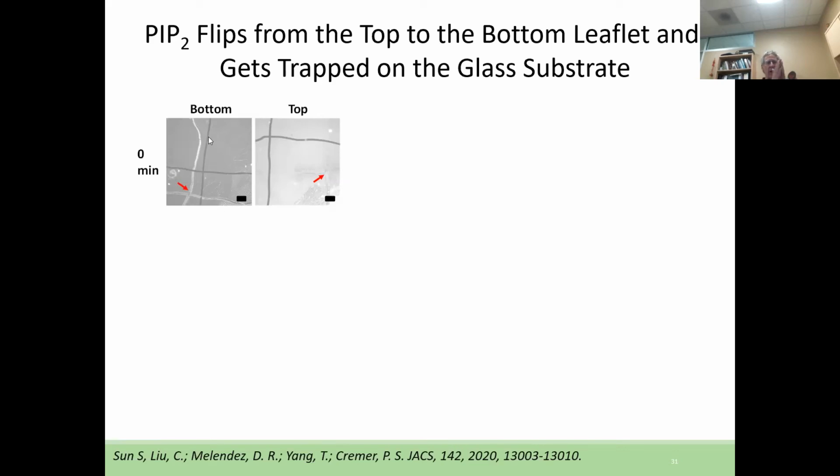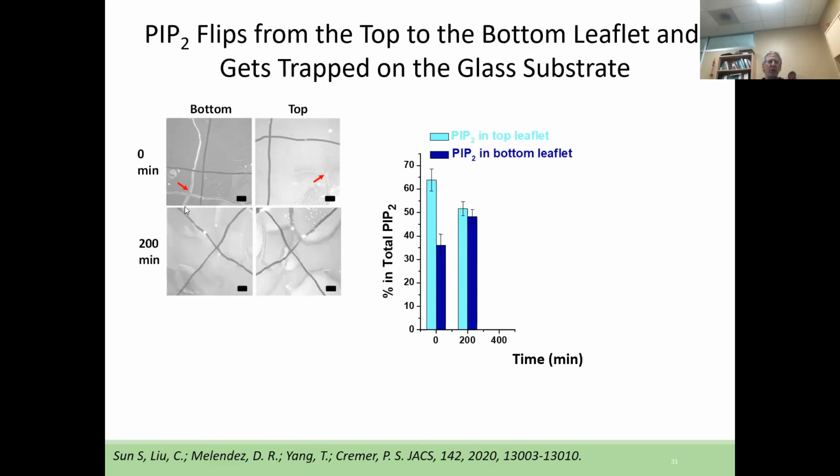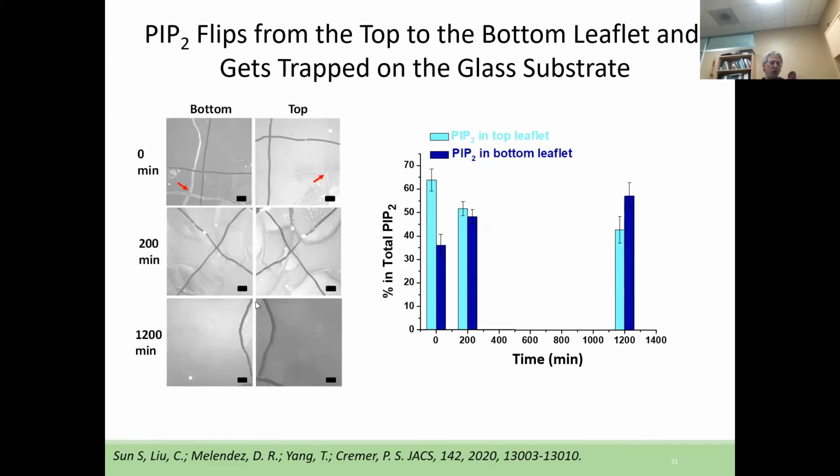So same area that was in contact with one another, but 40% or so of the fluorescence in the bottom, 60% in the top. We can quantify that. It's about 57% in the top, 43% in the bottom. So let's wait 200 minutes and then do the unzipping assay. And then they're about even, about 50-50. And if we wait overnight again, so 20 hours or so later, now you can see that it's flipped, that more of the fluorescence is in the bottom than in the top.